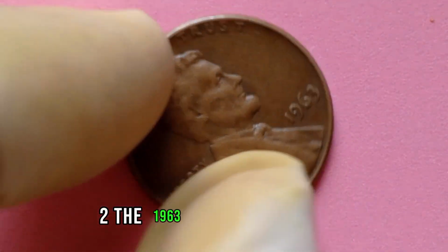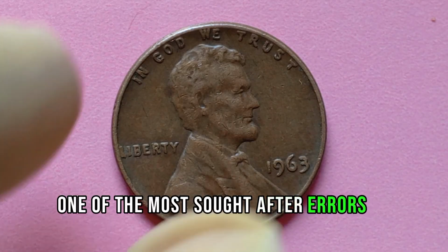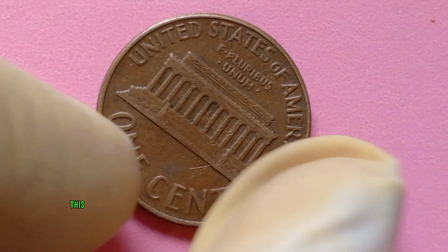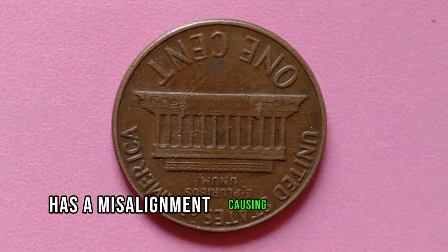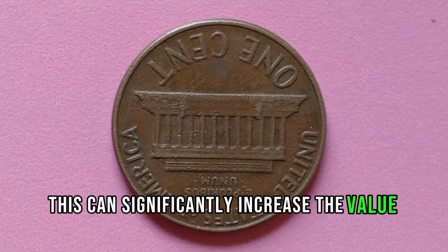2. The 1963 double die obverse. One of the most sought-after errors in the 1963 series is the double die obverse. This error occurs when the die used to strike the coin has a misalignment, causing the design to appear doubled. This can significantly increase the value of the penny.